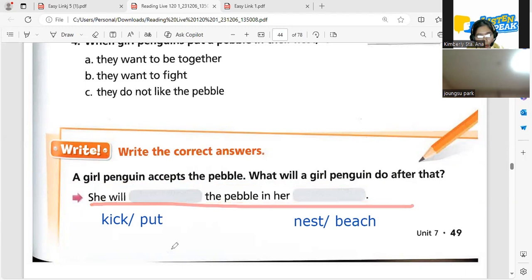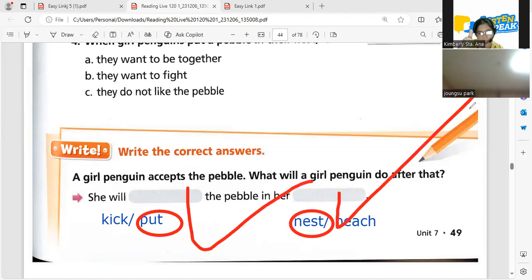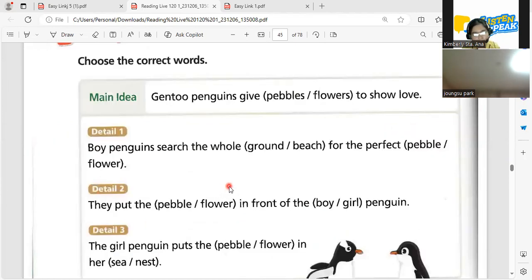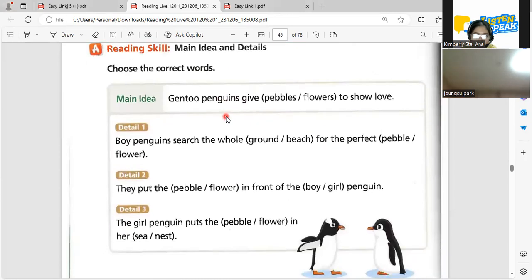She will put the pebble in her nest. Very good. Good job. She will put the pebble in her nest. That's wonderful work, Jimin. Thank you very much. That's a cool job. Now let's try something here. I want you to look here, okay? We still have a lot of time left, and I want you to try this with teacher Anna.